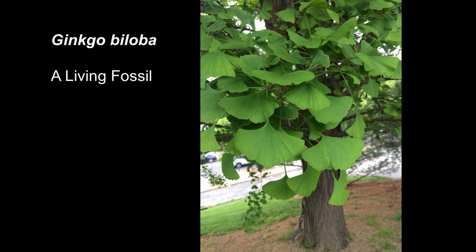One of our other projects is on Ginkgo biloba. Many of you will know this plant very well. It's throughout the city. And this is another term coined by Darwin. He calls these plants, and plants similar to this, living fossils. That's because the fossil record of ginkgo goes back nearly 300 million years. And the thing that's most astounding is 300 million years ago, ginkgo looked exactly the same as it does today.